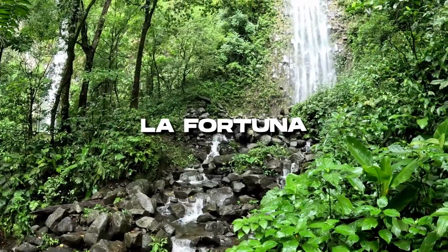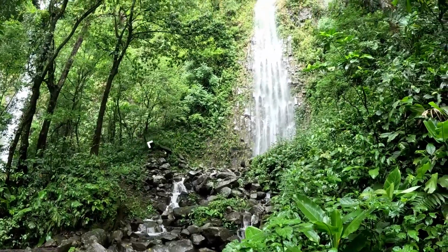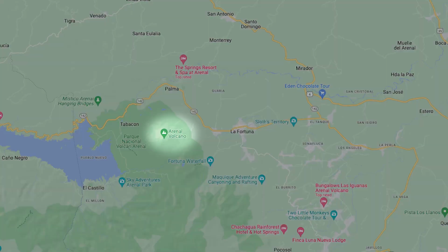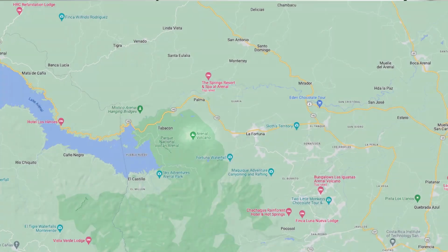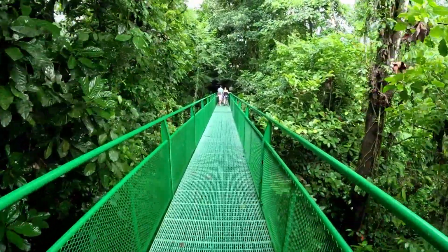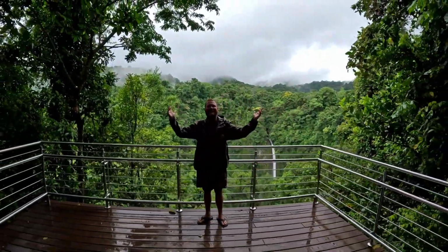That will be La Fortuna Waterfalls. To start with the location, it's right at the bottom of the volcano Arenal in La Fortuna. This is just minutes once you get in La Fortuna, so it might take you no more than 10 minutes drive. It's really very easy to get there and very beautiful. La Fortuna Waterfalls is located in Alajuela. It's 2 and a half hours from San Jose. Yeah, 2.5 to 3 hours, that's right. It's a beautiful drive from San Jose. I'd highly recommend it. But we're not here to talk about the drive. We are here to talk about the waterfalls. So let's jump right in.